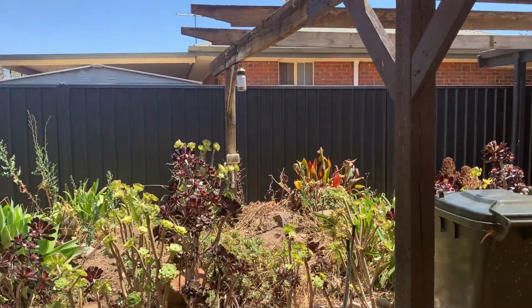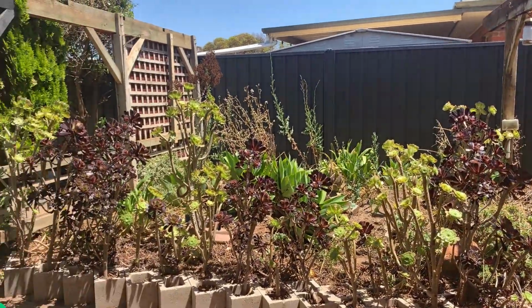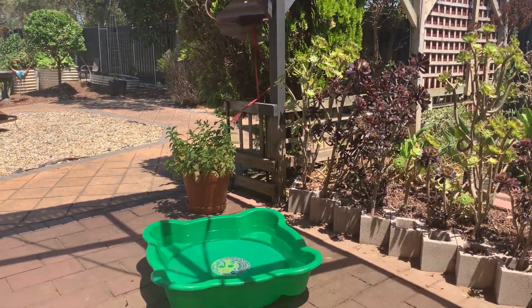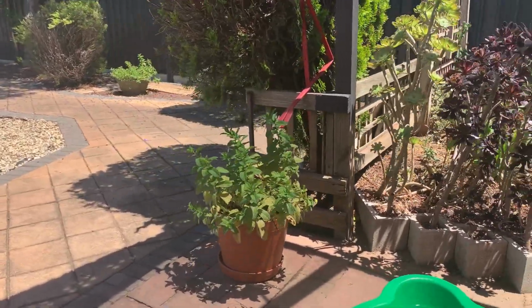So there is our new fence. Have a look at that beauty. Doesn't that look excellent? So we'll come down here. This is Freya's pool. Now Freya isn't here today. She is at doggy daycare. There is a lovely mint there.